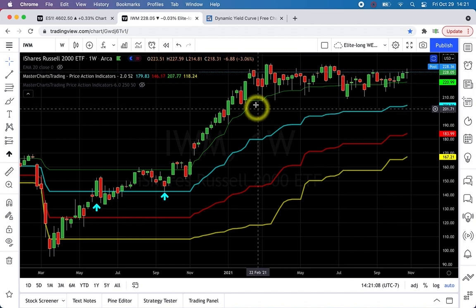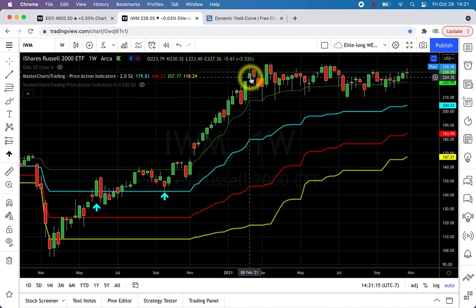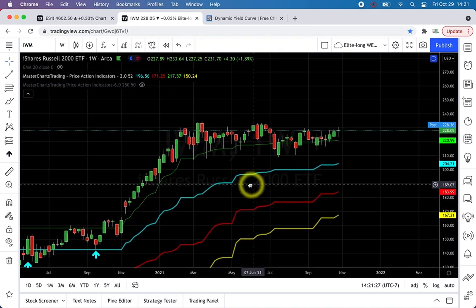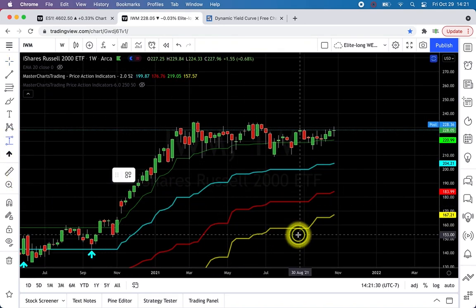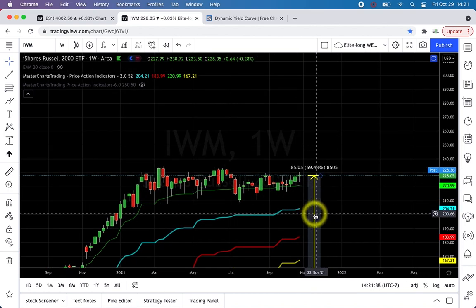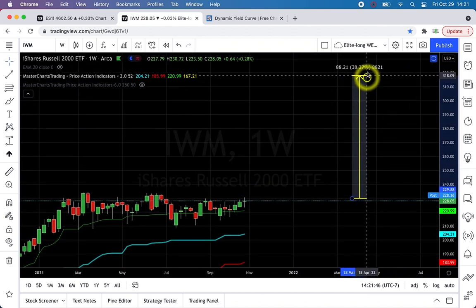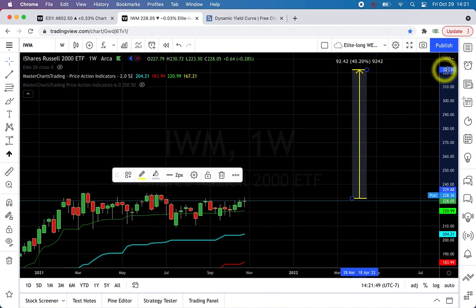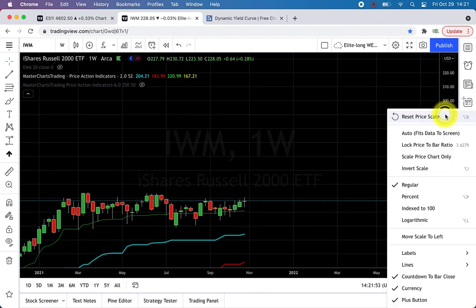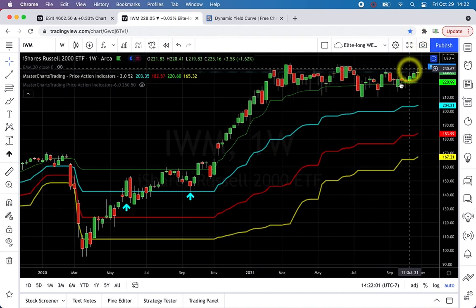Small caps is the only thing that's dragging things down. Notice this basically flat consolidation from February of 2020 until now. I think once we break out, we can expect a significant move to the upside. The way to estimate it is we can look at this price and how much it moved until this occurred here. That's like a 60% move. We can estimate how far we're going to go. So we can probably even go higher, like in the 320, maybe even higher area for small caps. Overall, once we break out, this could be a major move in the making to the upside.